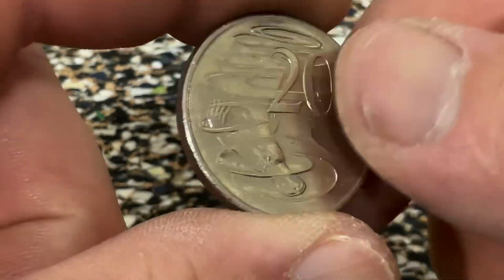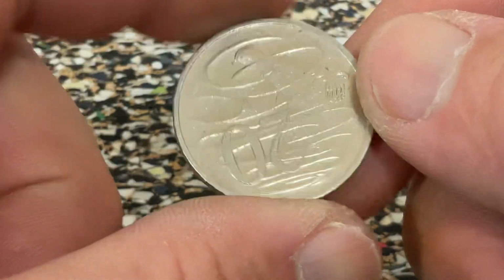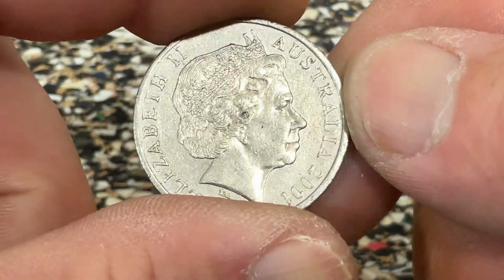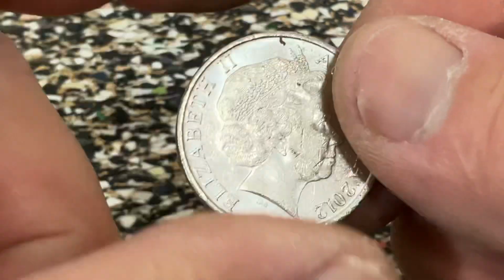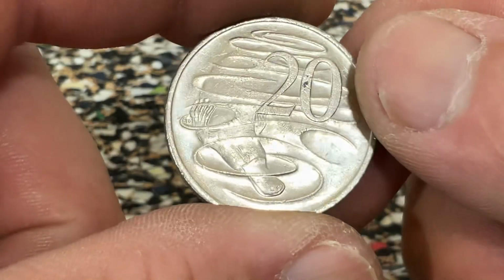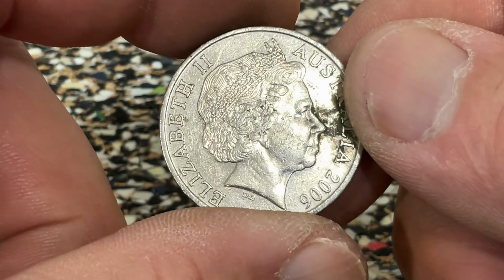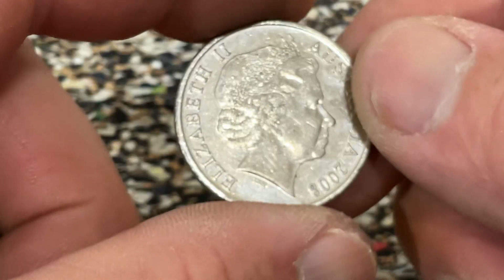Check out the pointy A's. Check for rotation on this 2001. What we're looking for is the 66 wavy baseline. I'll get rid of these couple of rolls of 20s.